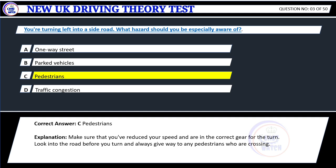Explanation. Make sure that you've reduced your speed and are in the correct gear for the turn. Look into the road before you turn and always give way to any pedestrians who are crossing.